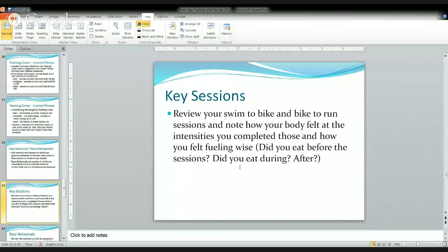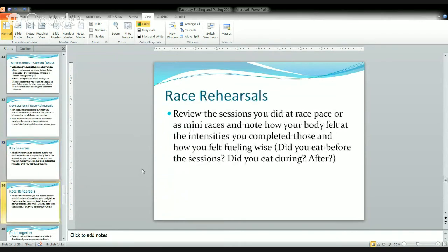If you have a log, you can see if you actually fueled during the race or if you didn't, and then that gives you a little bit extra information. If you don't have any of that, again, don't panic. Just try to pick some of the relevant sessions and then try to see how you were feeling. If you did some race rehearsals, perfect. Those are mini pictures of what you can expect on race day. If your plan or what you were doing training-wise didn't include any race rehearsal, then don't worry about it.